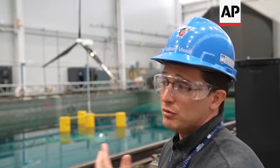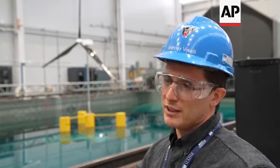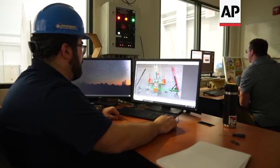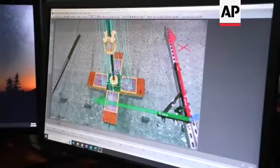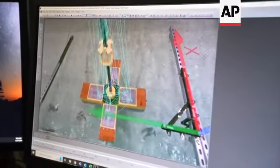And you can prove out the system from a safety perspective. Is it moving too much? What are the loads in the tower? What are the loads in the mooring lines? You can measure these things, and then that gives a level of technical confidence. It gives you an overlay of the markers and everything on it. So that's just really neat to see.